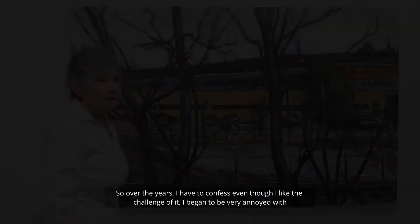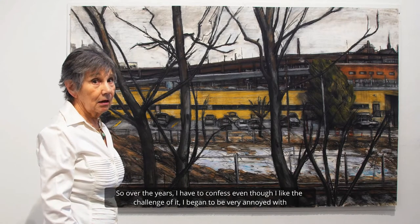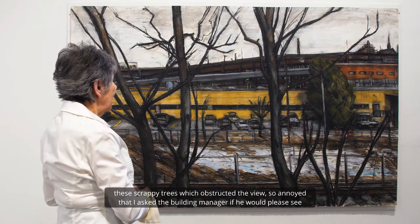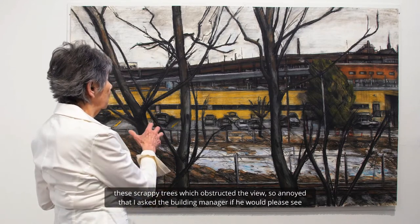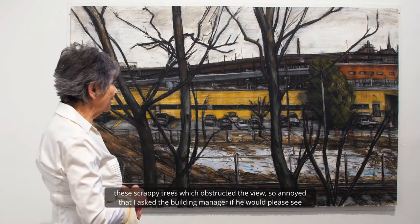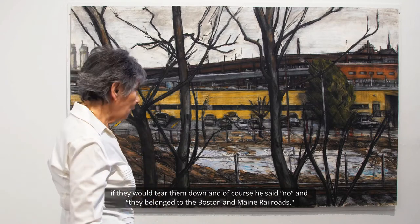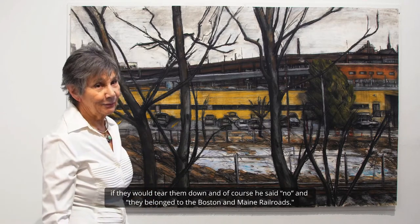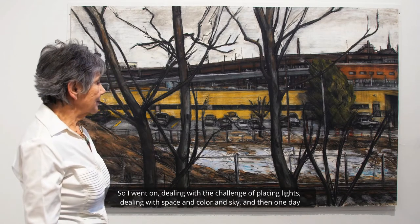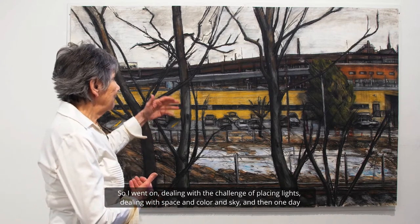So over the years, I have to confess, even though I like the challenge of it, I began to be very annoyed with these scrappy trees which obstructed the view. I was so annoyed that I asked the building manager if he would please see if they could tear them down. And of course he said no, and they belonged to the Boston and Maine Railroad.